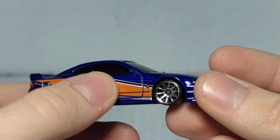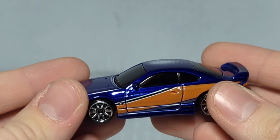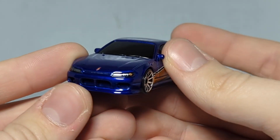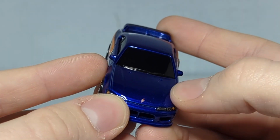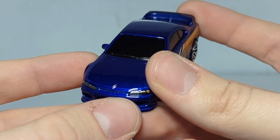The side panel has this really big orange stripe with two small silver stripes. Pretty cool there. You have the same thing going on this side, but we've got some reflectors on the side as well that I missed originally. The front end has the Silvia logo here. I think that's what that is. The Nissan Silvia has a specific logo to it, and that's that right there, emblem rather.